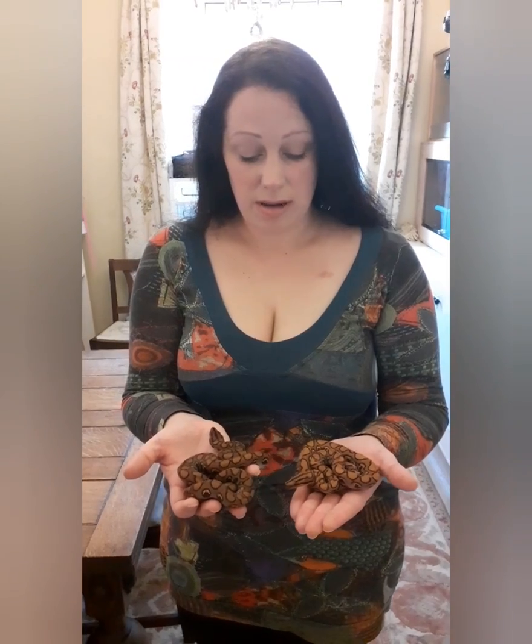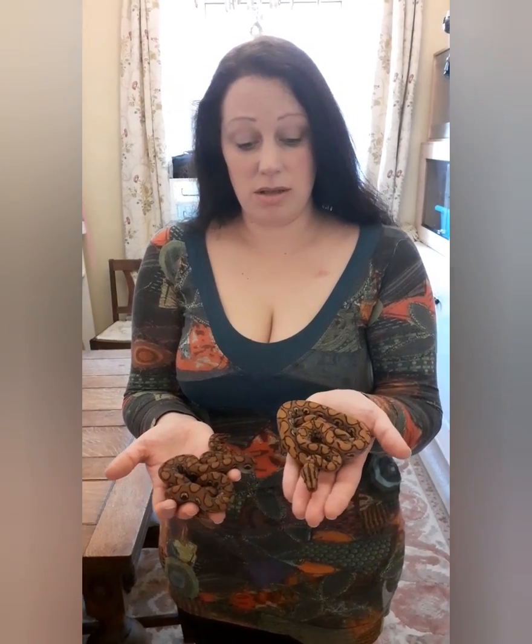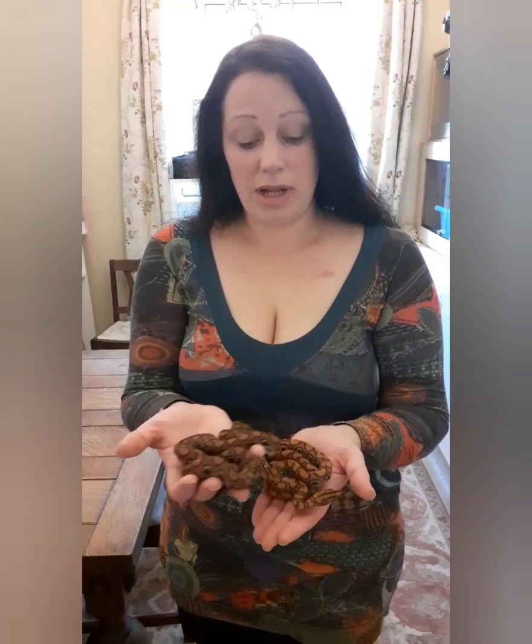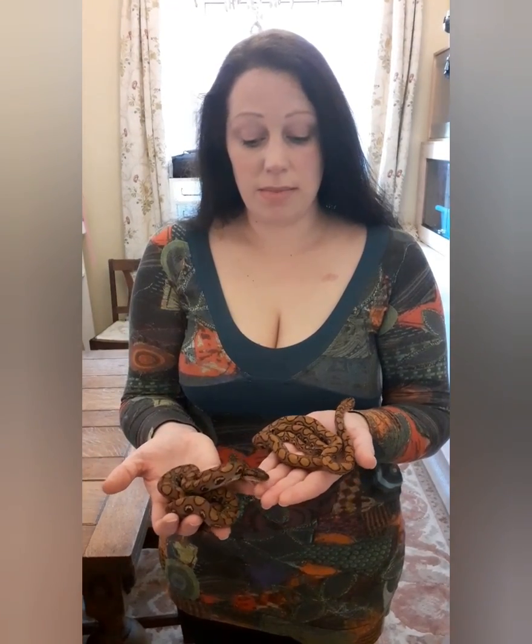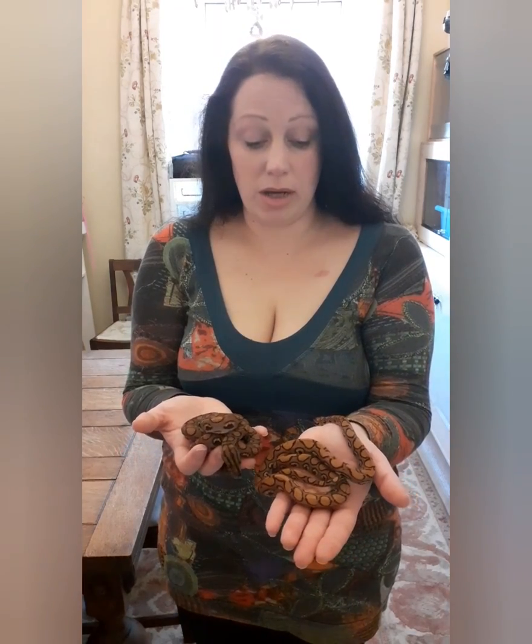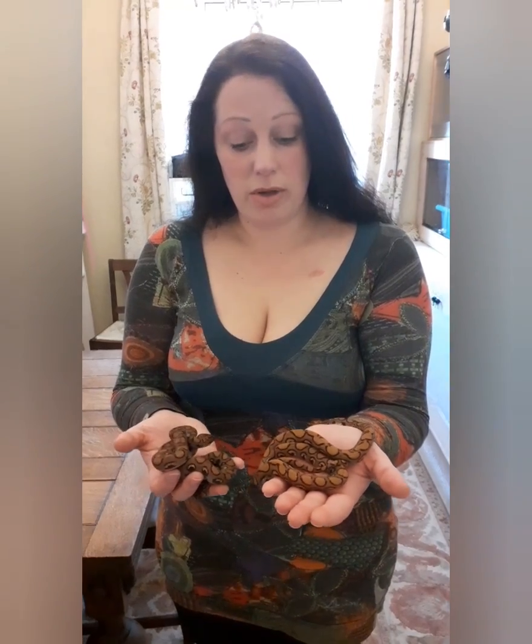But yeah, so these are normal looking Brazilian rainbow boas. You might notice that Badger is considerably lighter. They are both het for caramel, which is a form of albinism or albino. And he's just taken on a bit of a visual look from that.